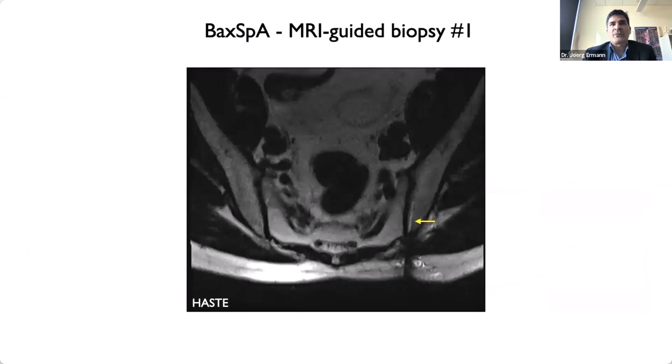So this was our first attempt to do an MRI-guided biopsy. This is actually me because I was study participant number one. And we see again the SI joints. This is the right SI joint. This is the left SI joint. And just next to it here, this is where the needle is in the pelvic bone.